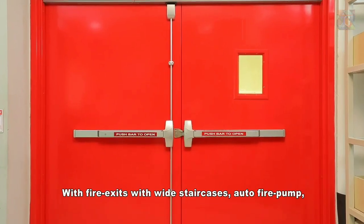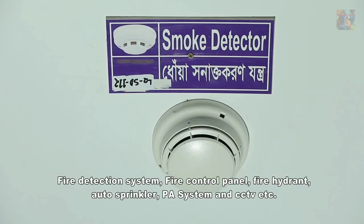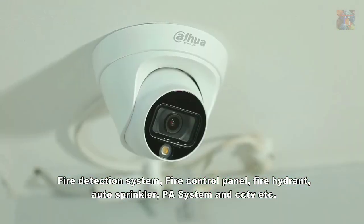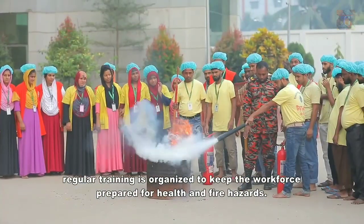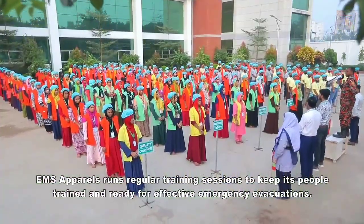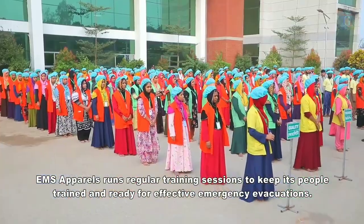With fire exits with wide staircases, auto fire pump, fire detection system, fire control panel, fire hydrant, auto sprinkler, PA system and CCTV, etc. Regular training is organized to keep the workforce prepared for health and fire hazards. EMS Apparels runs regular training sessions to keep its people trained and ready for effective emergency evacuations.